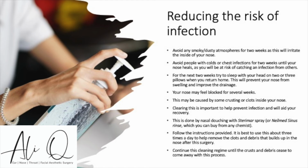Try to sleep with your head up on 2 or 3 pillows for the first few weeks after your surgery. This will make things a bit more comfortable and reduce the swelling and the drainage within your nose.